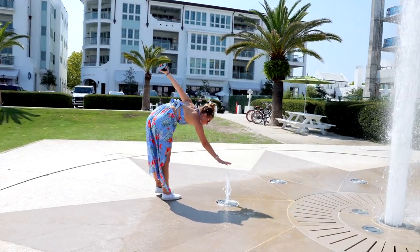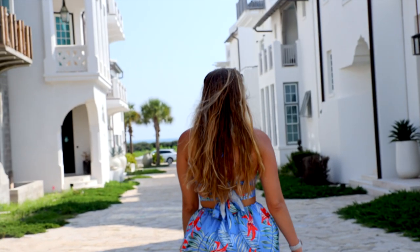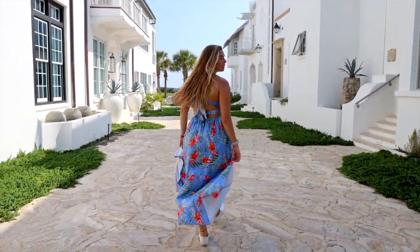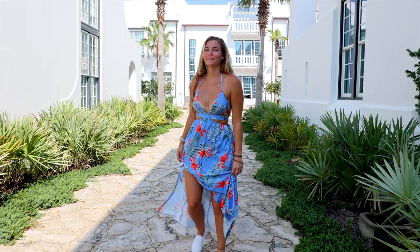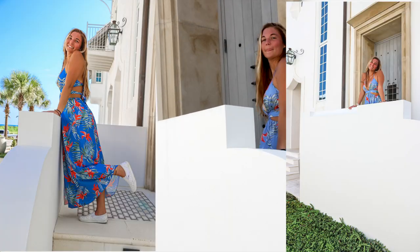We left the shopping center. We drove down 30A and found the prettiest beach town ever. Like, it was so beautiful. It doesn't even look like it was in Florida. All the buildings were like white. It was giving me Greece vibes for sure. So we definitely took a bunch of pictures there because it was nothing like anything in Florida.